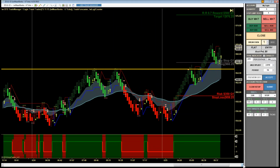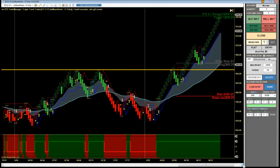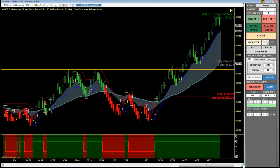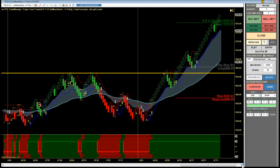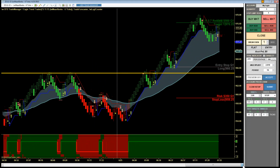So here comes the retest. And voila. So a nice move of soybeans right out of the gate. Makes me wish I'd taken that one.